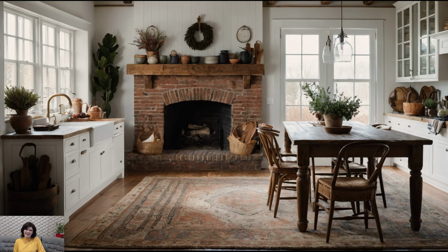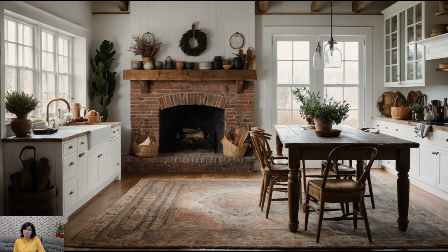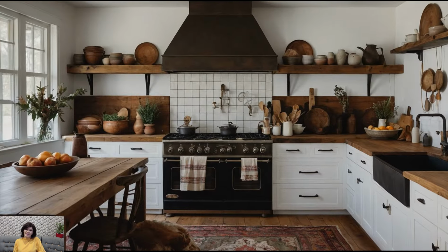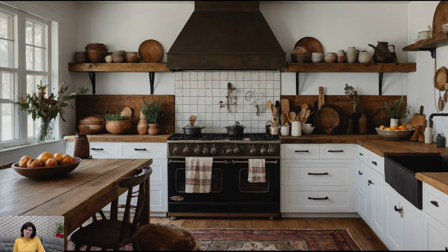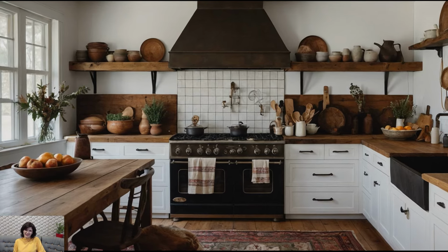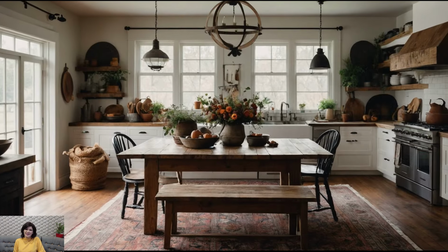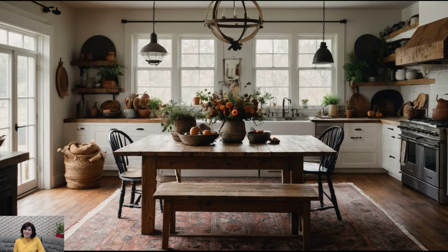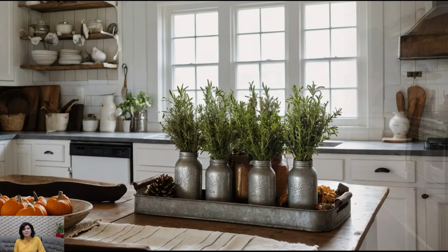Open shelving is a hallmark of farmhouse kitchens, and it's the perfect place to display your seasonal decor. Stack white ceramic dishes alongside mason jars filled with dried beans or lentils in autumnal colors. Add a few small pumpkins or gourds, and consider using antique tins or baskets to store your kitchen essentials in style. A galvanized metal tray filled with herbs such as rosemary or thyme not only looks beautiful but also keeps fresh ingredients within reach for fall cooking.